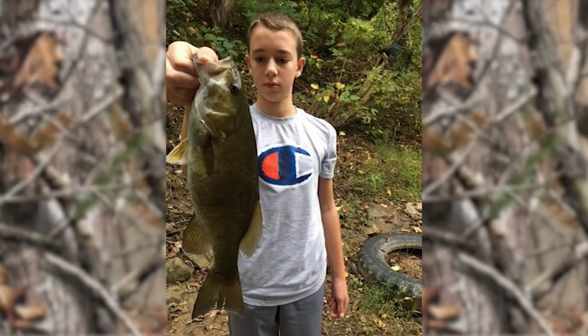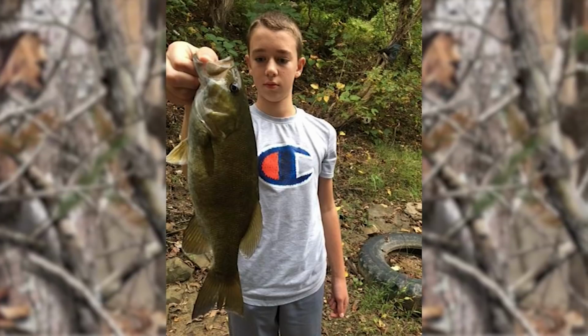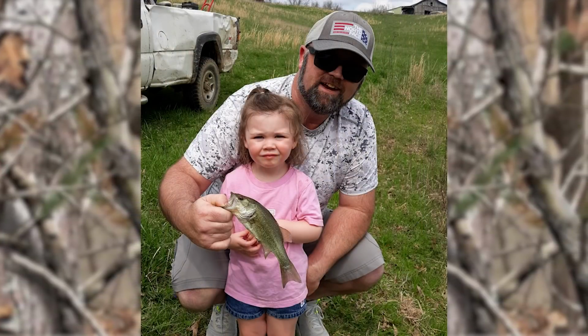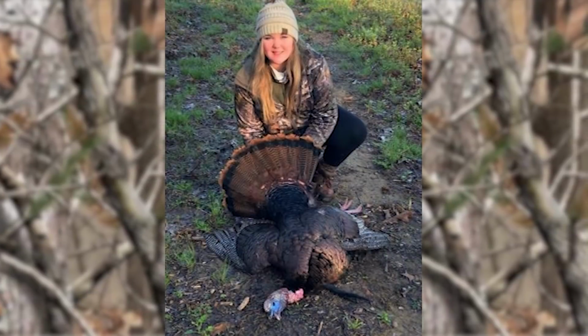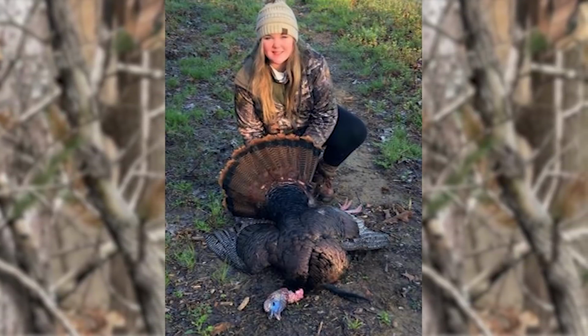Nice job. Check out this beautiful smallmouth bass that was caught by Cooper Amberge. This fish was caught at the Kentucky River near Cornettsville. Nice fish. Check out 2-year-old Raylan Muncie. She caught her first largemouth bass while fishing in a farm pond in Laurel County. Check out this nice gobbler taken by Delaney Haddocks. This was her first turkey she called into 30 yards while hunting in Morgan County. Nice job.